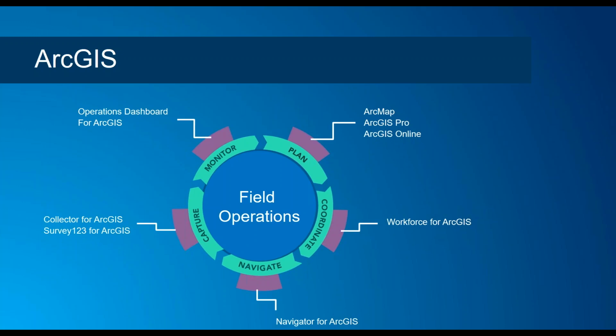If you're not familiar with Navigator, it's pretty cool because it's an app that allows you to navigate to your asset. You don't have to use an address. Capture using Collector or Survey123. Collecting field data with these applications is pretty easy. And monitor. Use Operations Dashboard to keep track of work that is being completed.